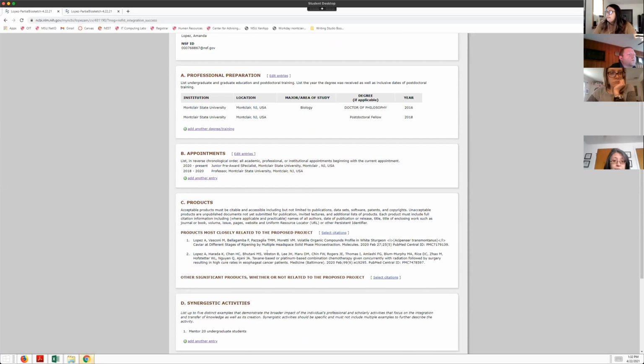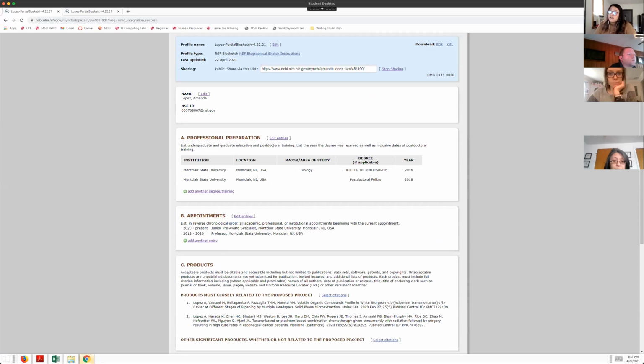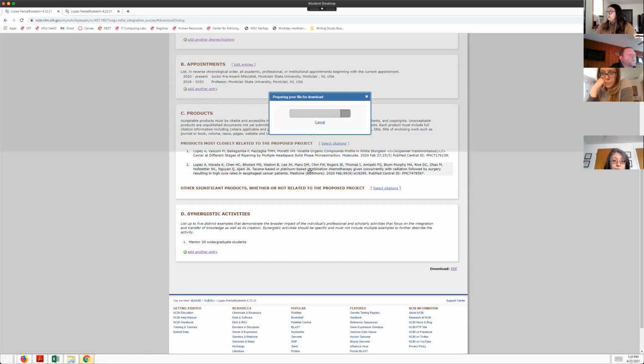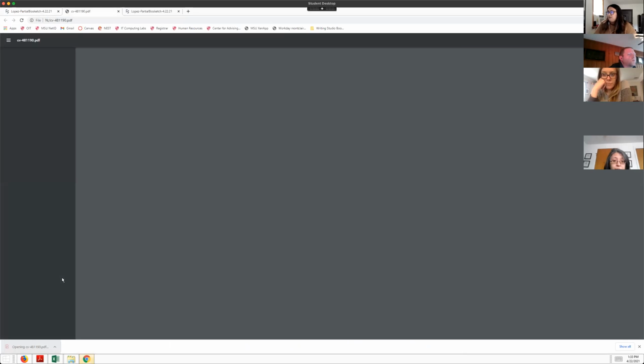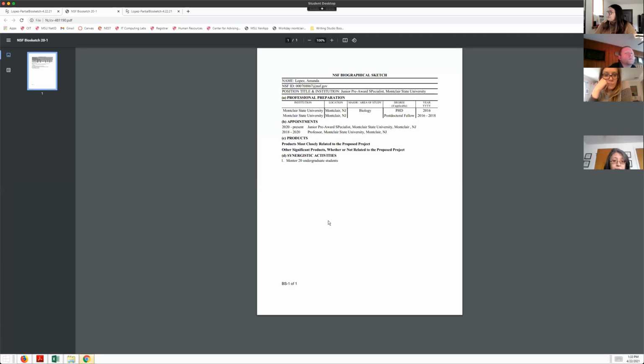So now that all of the sections are filled out, oh, I also must point out, SciENcv does save in real time. So once you save your profile name for your document, you could leave any section blank and it will automatically be saved to your profile. But now that it's all completed, I will go ahead and press PDF. And now you will have your Biosketch completely filled out with pagination on the bottom of the page. And it adheres to PAPPG guidelines completely.